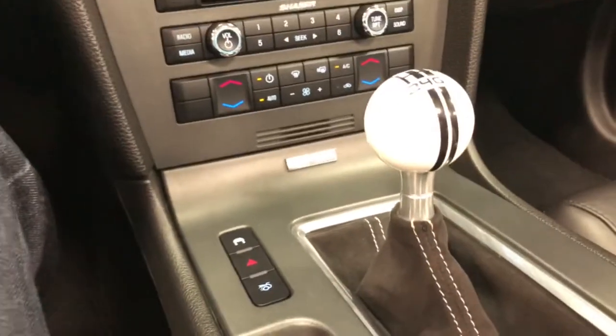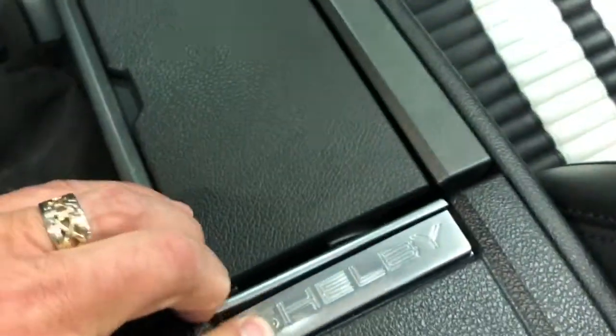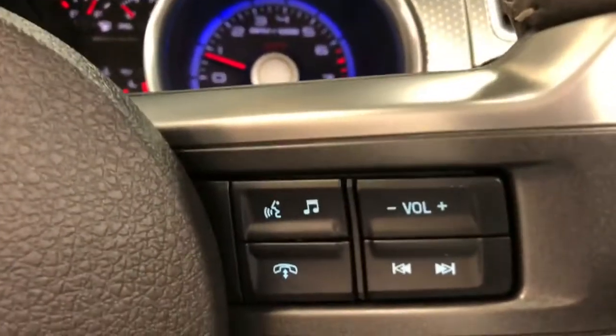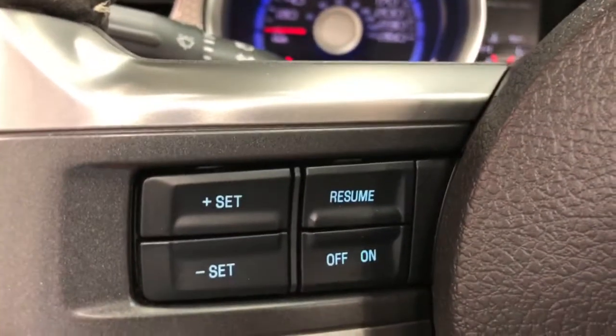So this one's got the 6-speed transmission. Our power trunk is there. In here we've got dual cup holders, Shelby sign right there. In here we've got line in and USB and power outlets right in there. So that's awesome. And we've got steering wheel controls for the telephone and radio, and then cruise control over here. So great little setup over here.